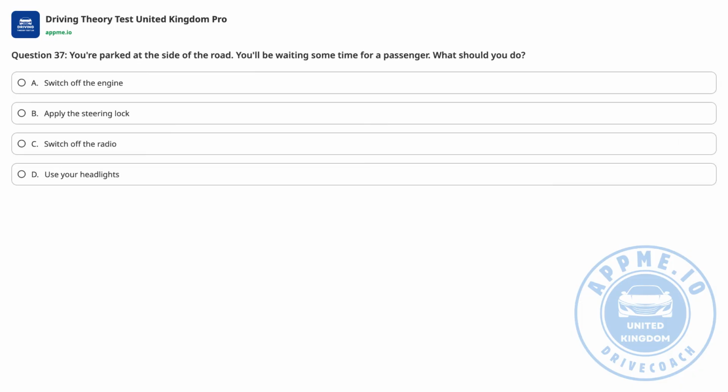Question 37. You're parked at the side of the road. You'll be waiting some time for a passenger. What should you do? A. Switch off the engine. B. Apply the steering lock. C. Switch off the radio. D. Use your headlights.